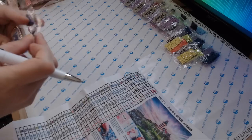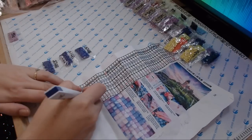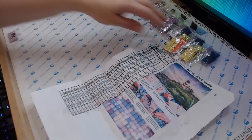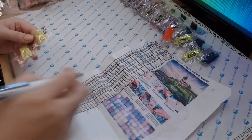You're nearly there, guys. 3746, 3 bags, yep. It's looking good so far. We've got a lot of extras. 3819, 2 bags, yep.